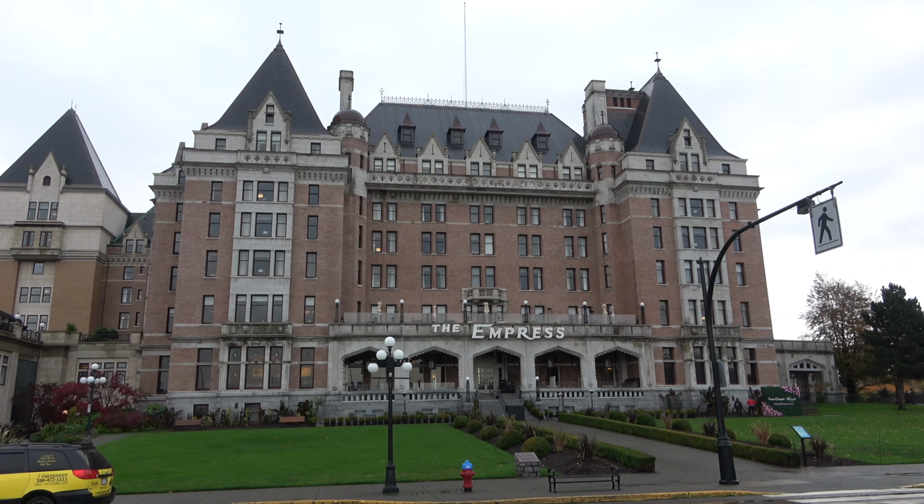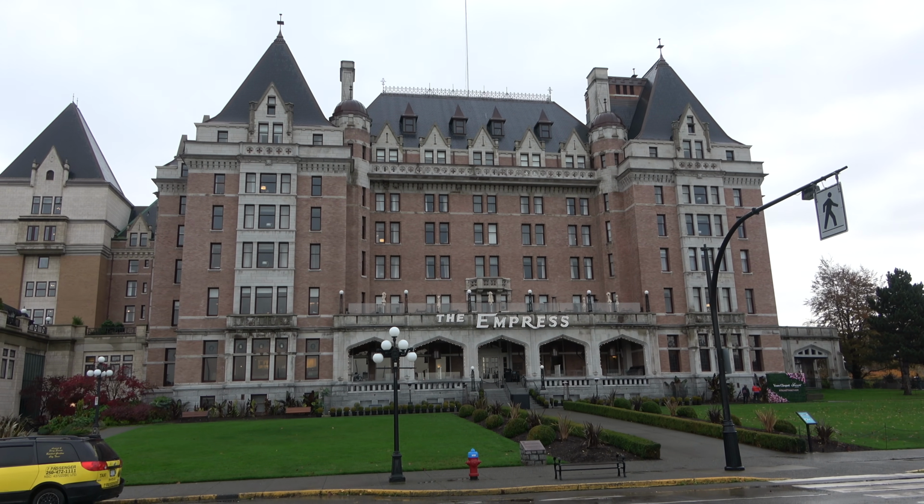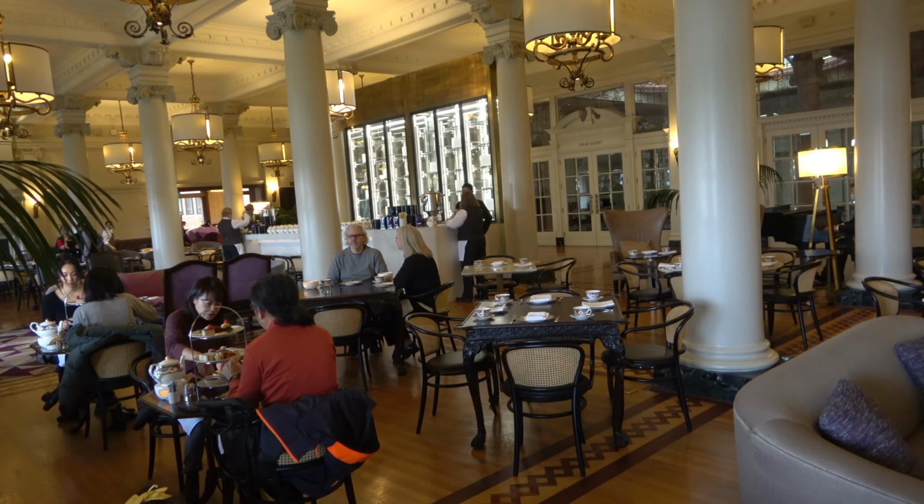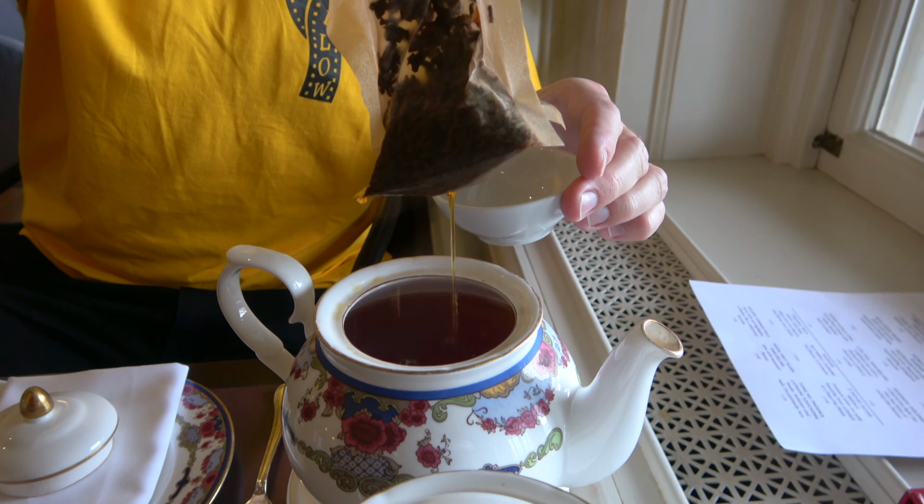So the question is, do we recommend you stay here? If you've never stayed here before and you're coming to Victoria for the first time and you want something that's kind of grand, then yes. If you want to get the afternoon tea, you want that history, then absolutely stay here. Particularly great if you have an Amex Platinum card and that fine hotels, resorts rate. But if you choose not to stay here and you are coming to Victoria, then I do highly recommend you have the afternoon tea here, because the afternoon tea was really quite exceptional.